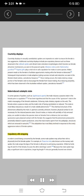Copulatory silk wrapping. In order to avoid being consumed by the female, some male spiders may utilize their silk to physically bind the female spider. For example, in Pisaura mira, also known as the nursery web spider, the male wraps the legs of the female in silk prior to and during copulation. While he holds legs III and IV of the female, he uses the silk to bind legs I and II.